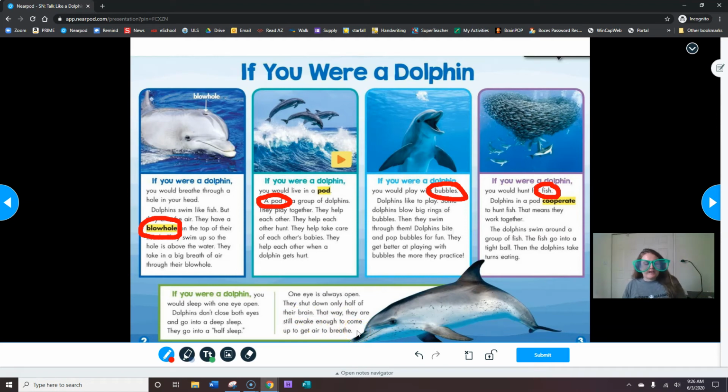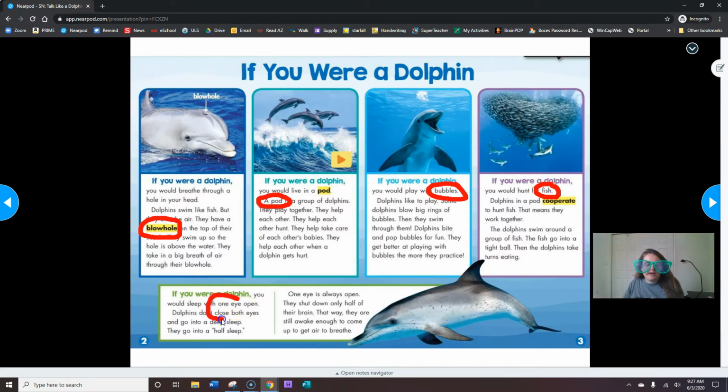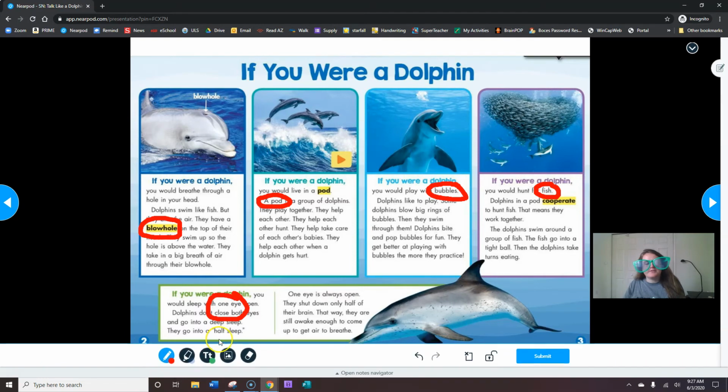Okay, dolphins sleep with what open? Let's look back. If you were a dolphin, you would sleep with one eye open. What do they have open? One eye. So I circle one eye, you circle one eye. Now we're hitting submit.